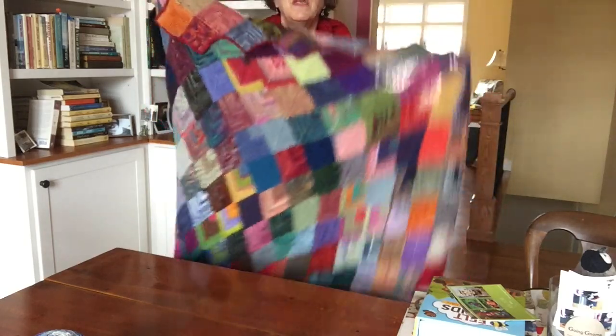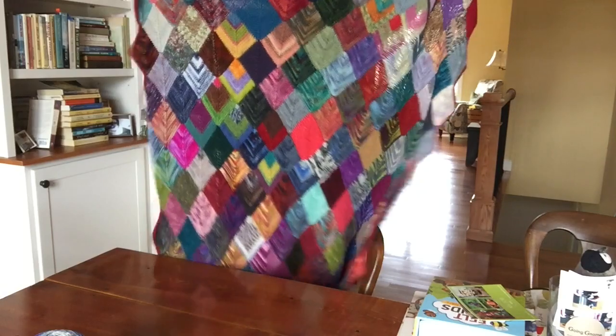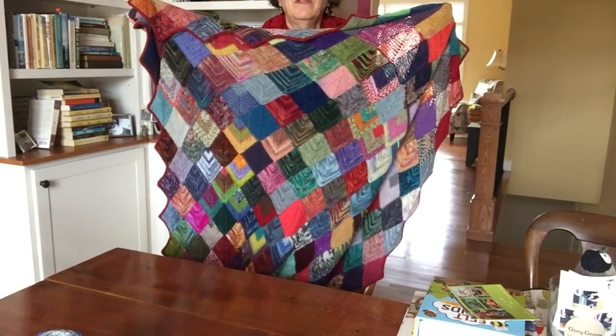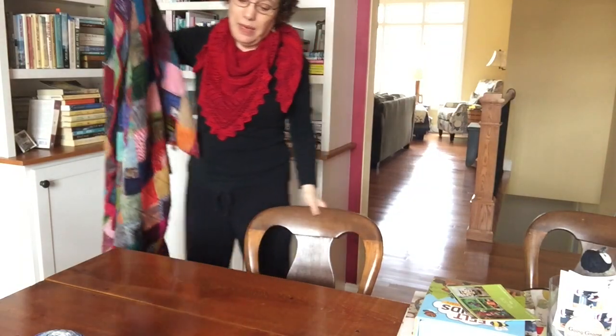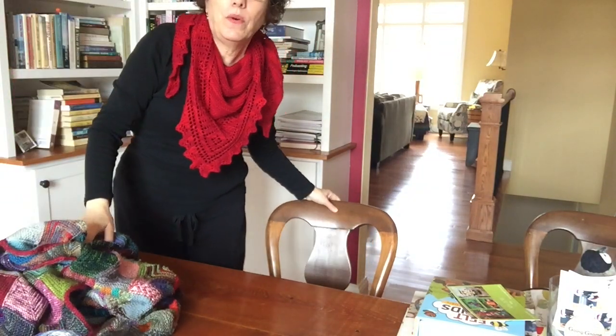This is a throw size, and although I have many quilts, when I need a blanket, this is the first one I go for. A knitted blanket is just so cozy, and I do really enjoy it. So now we will push that to the side. Also, I love the red trim that I put on it. It really turned out great.